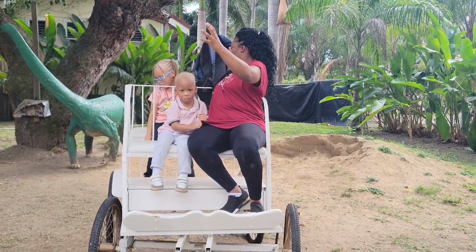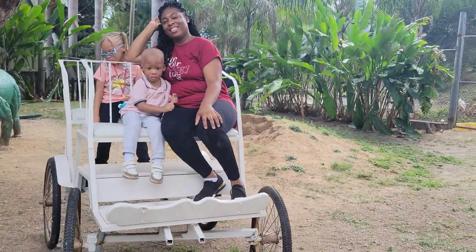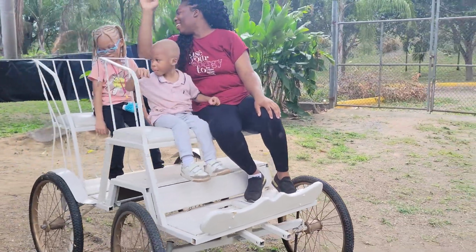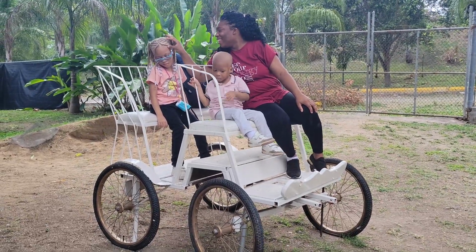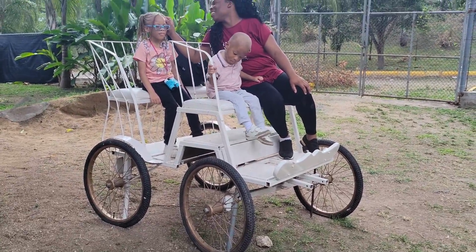All right, so there is this old carriage that they have here. And everybody is up there. Amelia thought that it was a ride that could move, but no, they have secured it to the ground.